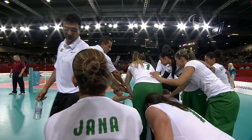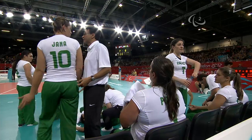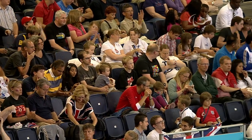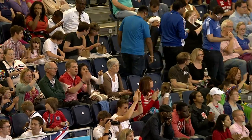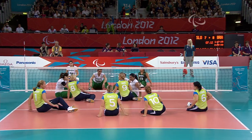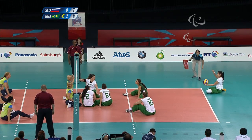And it's a point to note that you can play defense in this game with every part of your body. And Brazil, I feel that had a good effect, and they're converting it into an attack. Great defense from Brazil, particularly their libero, who's dressed in green. She's diminutive, but she's quick. Number 4 is Adria for Brazil.